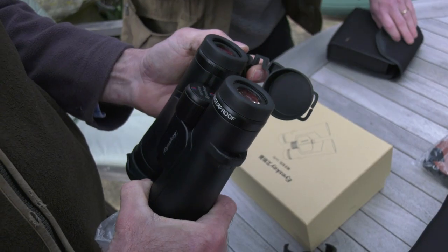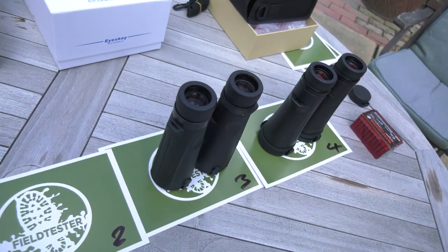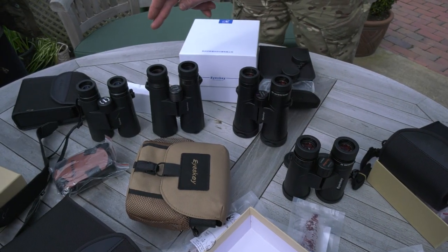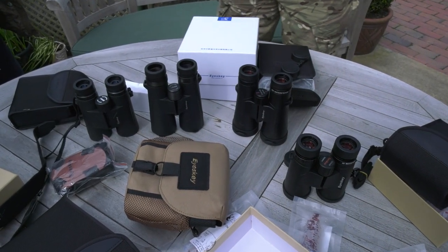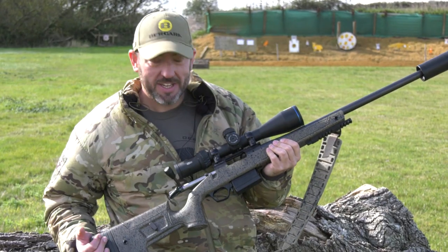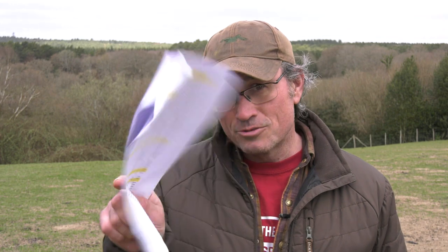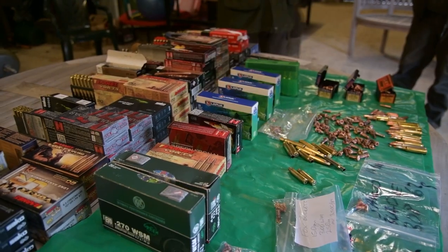Plus, bino bingo, we ask our stalkers to guess the price of a new kid on the optic block. Eyeskey are setting their sights on UK hunters. Plus, we'll also hear from Ian Hodge about his foxing package, and James from RUAG talks us through his best-selling rifle. Welcome to Fieldtester, where we look deeper so you can choose smarter.